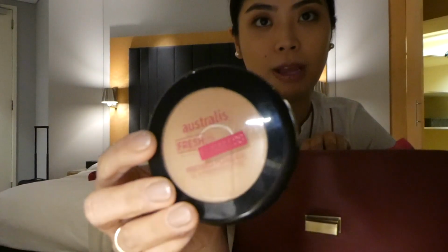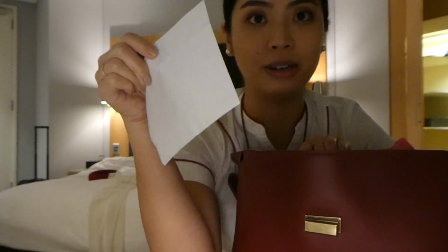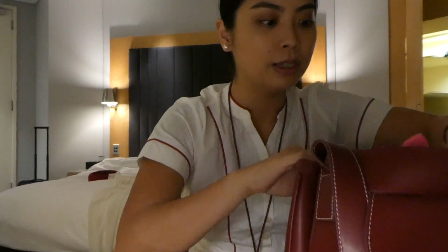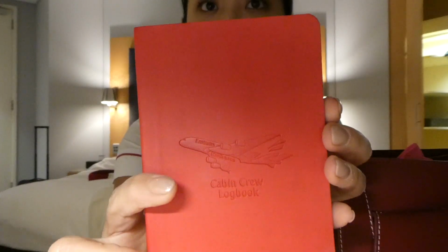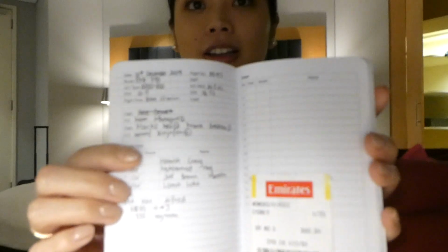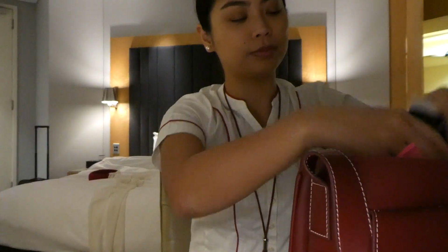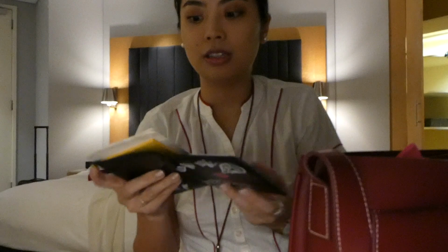Just have a powder, and I've got my allowance. So we usually get allowances when we have a layover. And then I have a notebook to log all my flights, and I put my sticker tags on it, up there like this. My passport and other documents that we need.